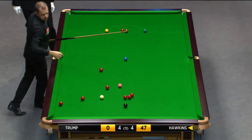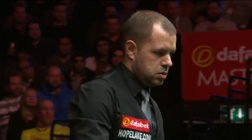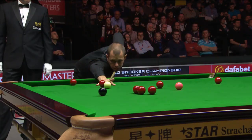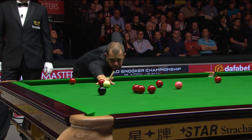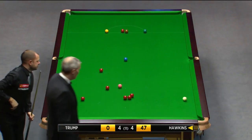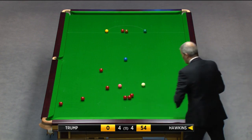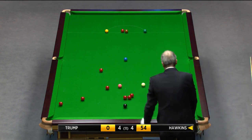78 and the last to level. 47. Great stuff. Yes, and that straight red miss in the last frame from Judd has proven to be very costly. It cost him the last game, but it's thrown the momentum back to Barry Hawkins, who looks like he's cueing like he did in the opening 54. Two frames again.